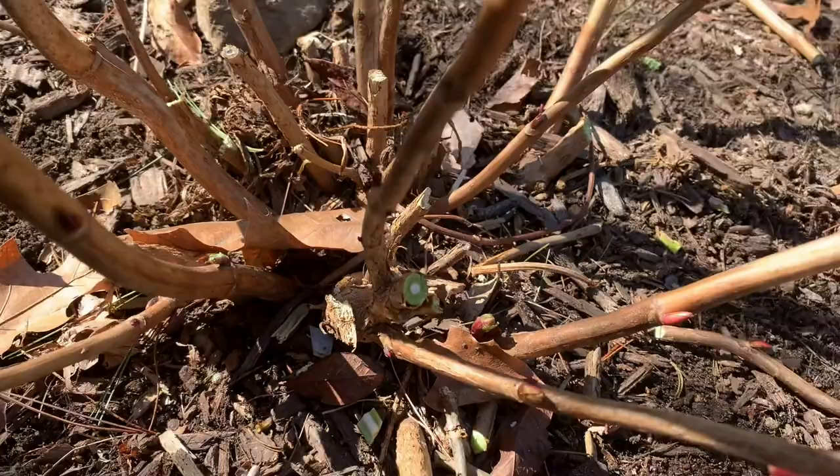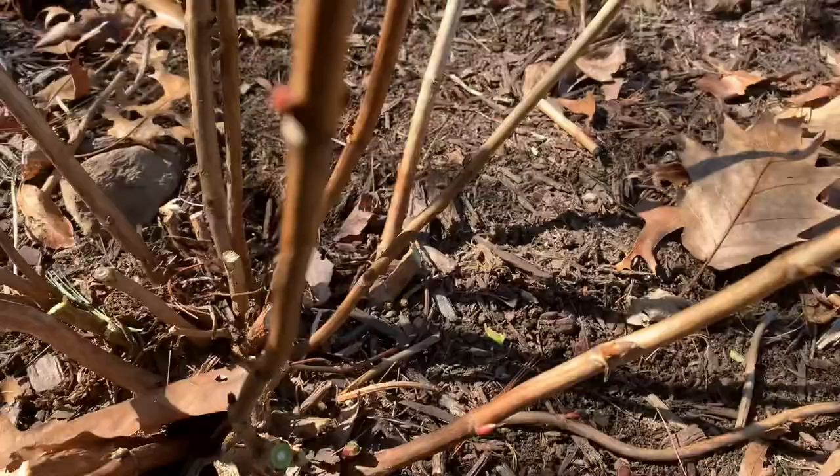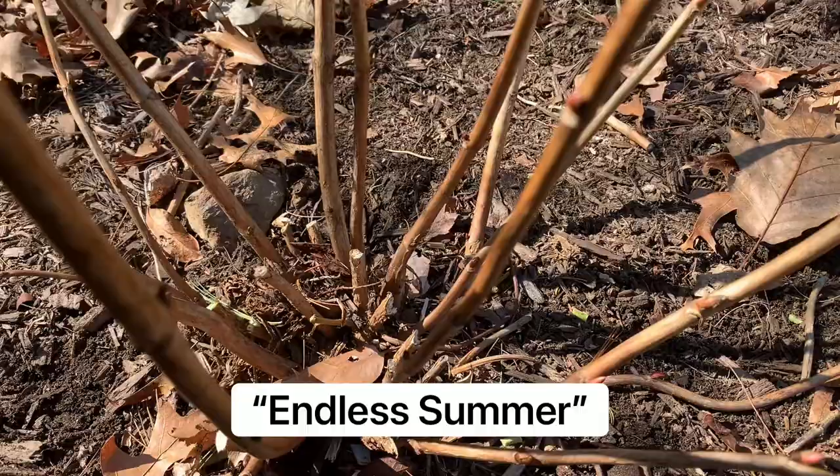But yeah, this is an, what is the word? I will link it down below. This is like that pink and blue hydrangea, ever blooming summer, something like that. It grows on new wood and old.